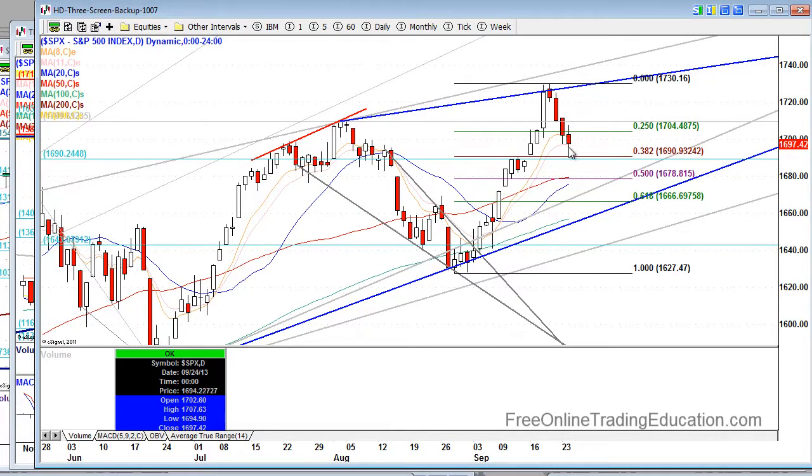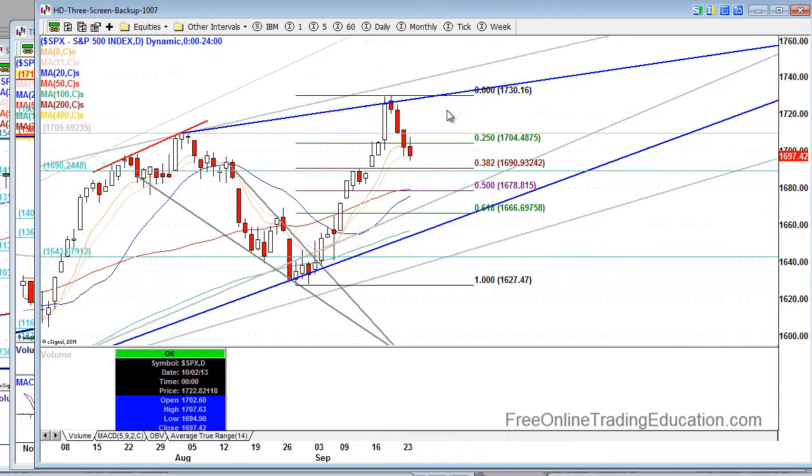On top of that, if we do drop tomorrow, I'm looking for buying opportunities. If the S&P hits 1690, it would be a 38.2% Fibonacci retracement and would be above the 20 and 50-day moving averages, and would be a decent opportunity to buy some longs for a little rally. But it'd be short term. Why do I say short term?